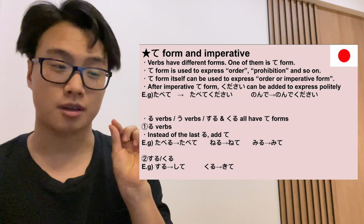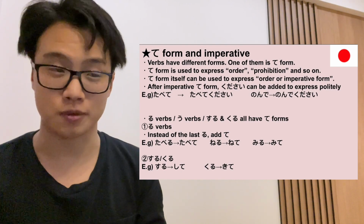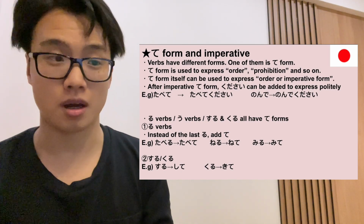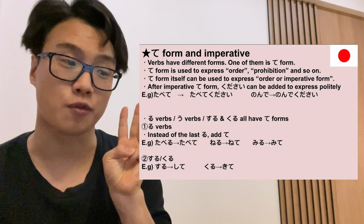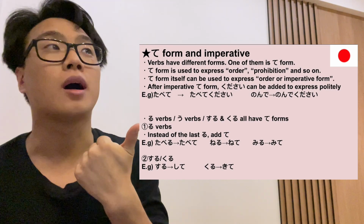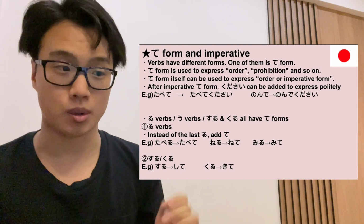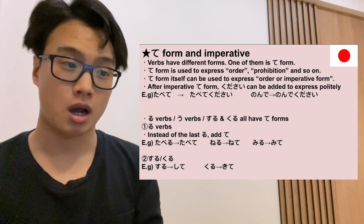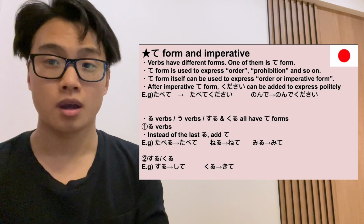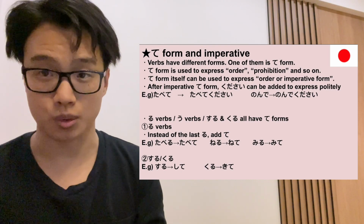Now, the main thing for this video is how to make te forms from each verb. As we learned before, in Japanese there are three types of verbs, which are ru verbs ending with ru, 食べる, 見る, to watch, to see, 寝る, to sleep, etc., and u verbs ending with the vowel u, like 飲む, 書く, 聞く, etc., and two exceptional verbs, which are suru, to do, and kuru, to come, right?